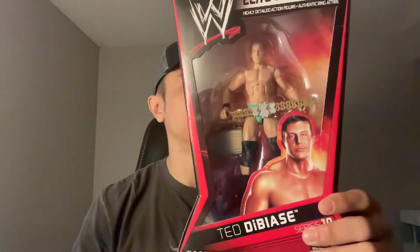The next one I want to show off is the Series 10 Ted DiBiase Jr. figure with the $1 Million Championship. And it doesn't say anywhere on the box, so earlier I said I didn't really know what it was called, but it just came up off the top of my head. It's the $1 Million Championship. So yeah, this one's really sweet. I was really happy to have this one.